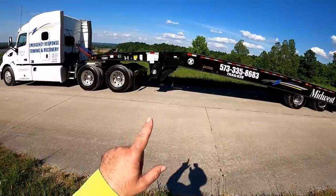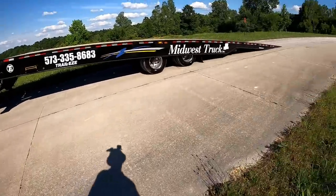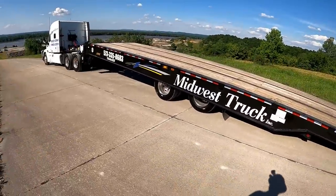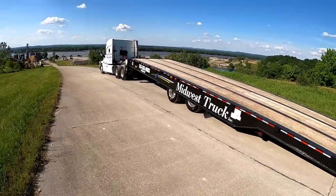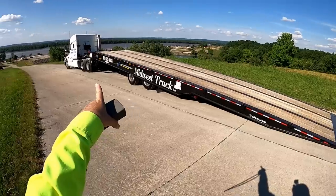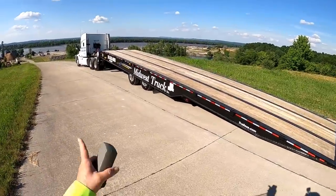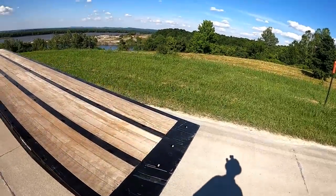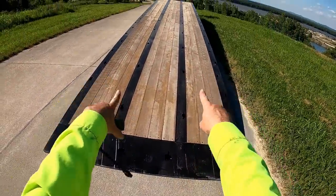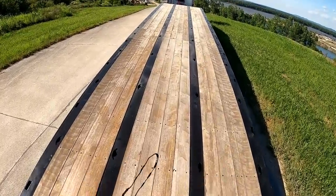That's one of the reasons we went with this style of trailer versus, say, a hydraulic tail or something like this. If I remember correctly, it allows you about a 6-degree load angle, which is absolutely amazing. We've already moved quite a bit of stuff on this. The main deck is 41 foot 6 inches, so we can get quite a bit of equipment on there. The upper deck is 9 foot. We ordered it also with the extra center tie downs. So we have multiple tie downs and stake pockets along each side and down the center.